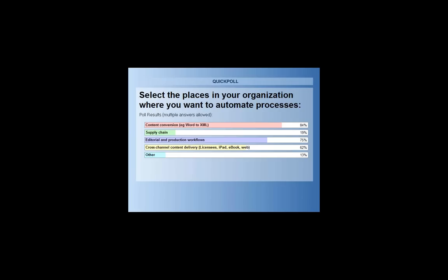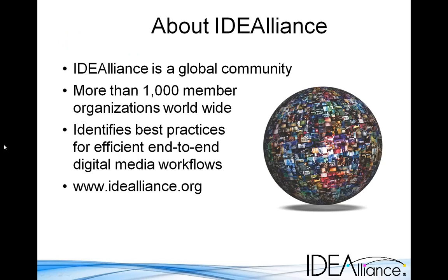So I need to have the controls passed to me, and here we go. As Marianne said, my name is Dianne Kennedy, and I'm with an association called IDEAlliance. Some of you may know us, and some of you may not. But IDEAlliance is a nonprofit member association. We really are a global community. In addition to IDEAlliance here in North America, we have IDEAlliance in China, in Korea, in Colombia, and in Mexico. So we have quite a few locations and over 1,000 member organizations worldwide.